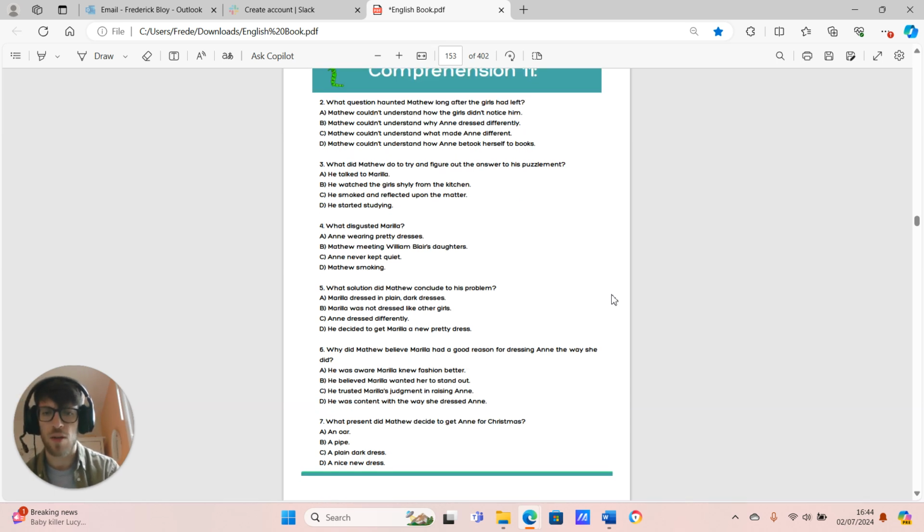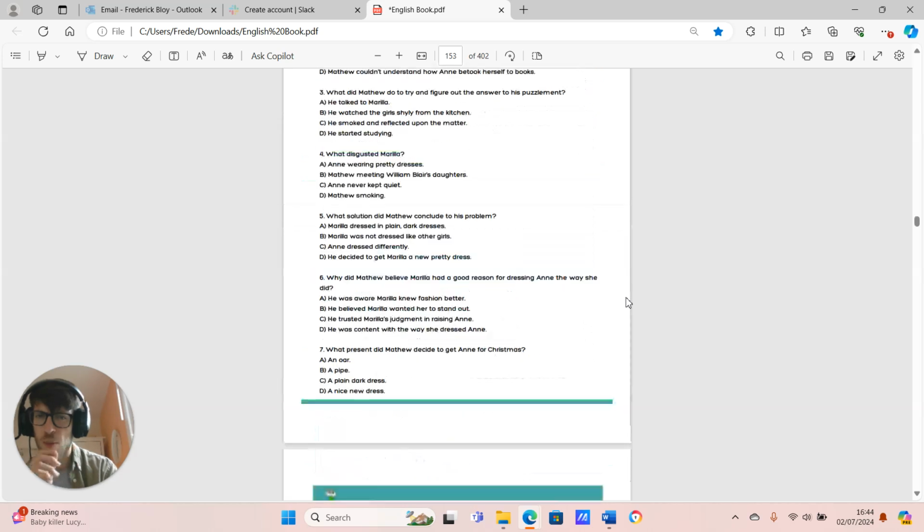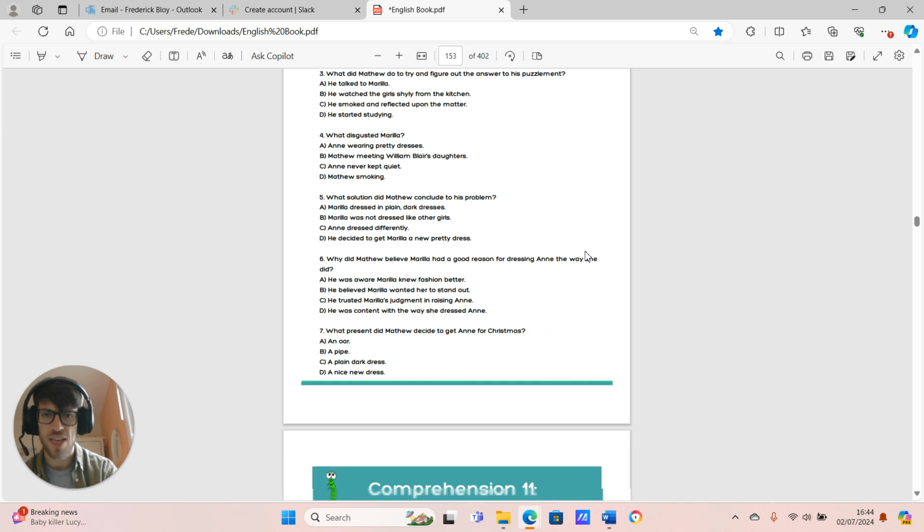What disgusted Marilla? Well, let's have a look, shall we? He had recourse to his pipe that evening, much to Marilla's disgust. Is that the pipe, then? Is it the pipe? So is it that Matthew smoking disgusts Marilla? I think so. I think the answer for 4 is D.